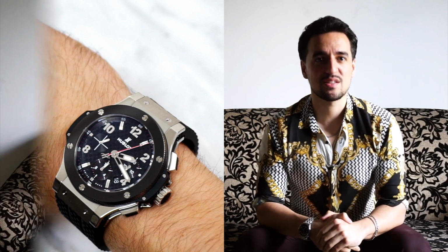But for the most part, let's face it, if you do need to wear a suit for work or if you have a lot of formal occasions, between the size and the style, it's a sporty watch, it's a casual watch, so it's definitely limited by its styling in terms of its versatility.